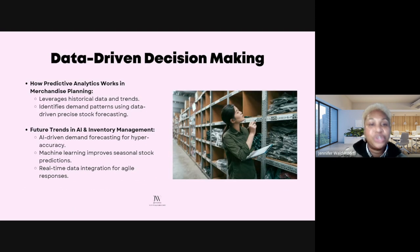Now, the data-driven decision-making. I like this title because it had a lot of Ds and alliteration is quite snazzy. But how does predictive analytics work in merchandise planning is the question. Well, predictive analytics is the use of data, statistical algorithms, and machine learning techniques to identify the likelihood of future outcomes based on historical data. So when it's incorporated into merchandise planning, it can really be a game changer because it enables businesses to make informed decisions, reduce their risks, and improve their operational efficiency.